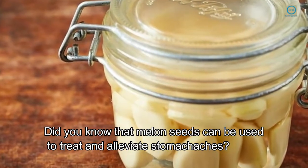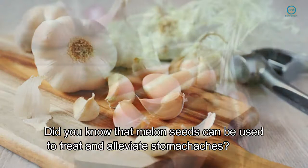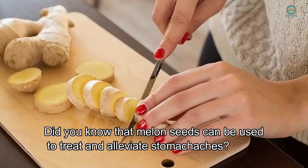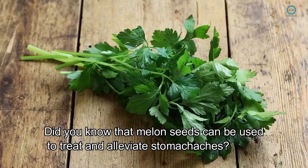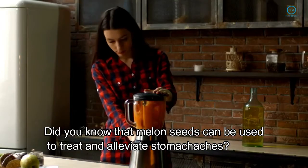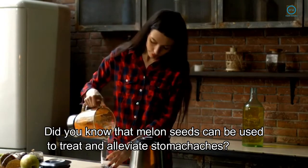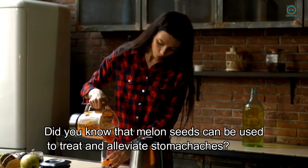Write down the ingredients: 2 garlic cloves, 2 carrots, 1 apple, 1 small piece of ginger, some parsley stems. Put all ingredients in a blender with 2 cups of water and blend. Drink the juice every day while fasting. Very easy to make, right?